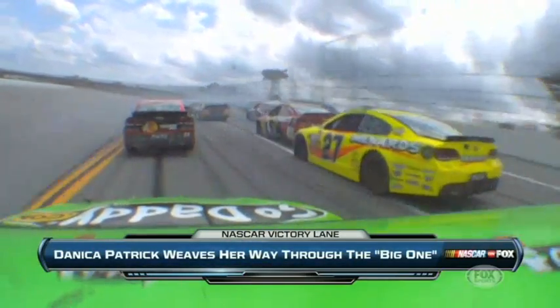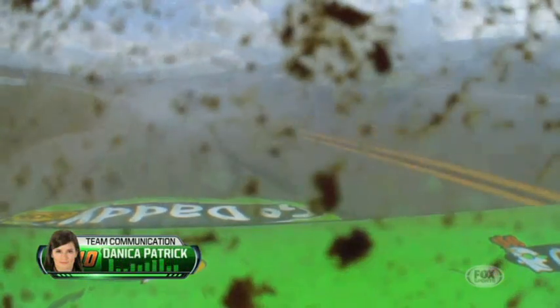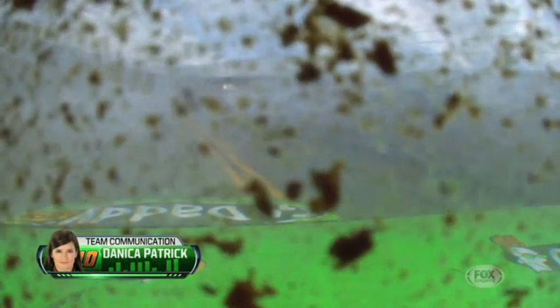Back to 3 wide bottom. Caution's out. Go to the bottom. Go to the bottom. All the way to the bottom. All the way to the bottom. All the way. Stop. Right here. Watch right in front of you. I can't see.